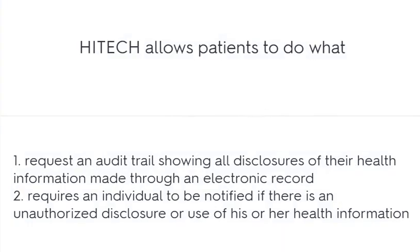HITECH allows patients to do what? 1. Request an audit trail showing all disclosures of their health information made through an electronic record. 2. It requires an individual to be notified if there is an unauthorized disclosure or use of his or her health information.